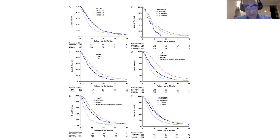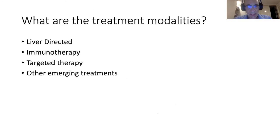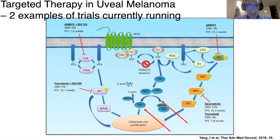So how do we treat ocular melanoma? You can probably understand from those graphs the basis of it, either with liver-directed therapies, immunotherapies, targeted therapies, or perhaps other emerging treatments, not to give an exhaustive list. And I've been asked to give some examples of clinical trials which are running, which illustrate some of these points.